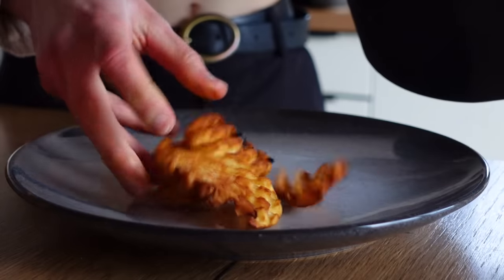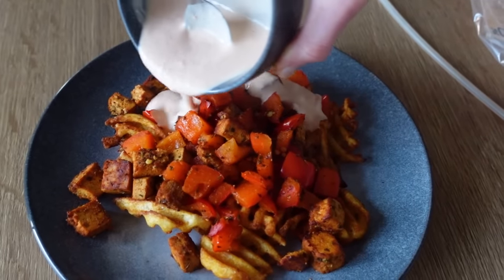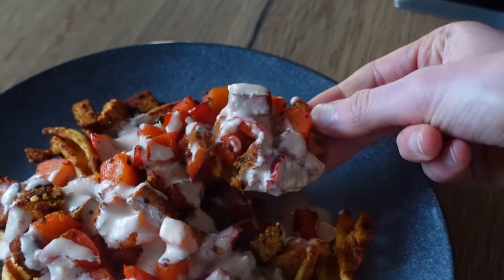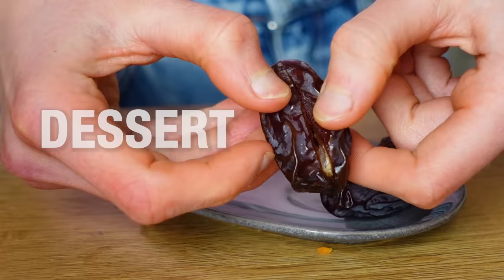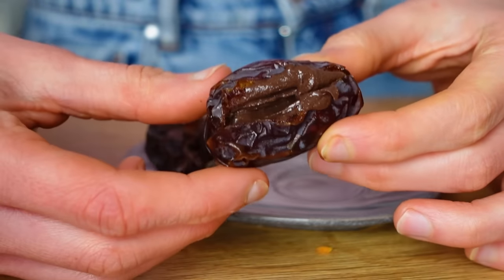Crispy. This is honestly one of my favorite quick dinners. Delicious.